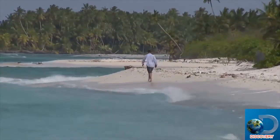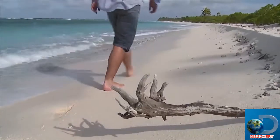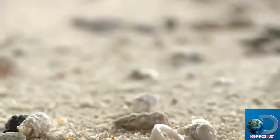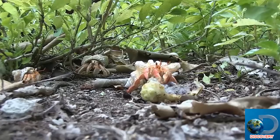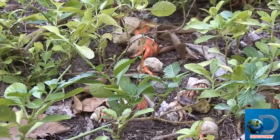Sandy beaches are the realm of ghost crabs. And inland, the forest floor is alive with land hermit crabs, wearing shells that have washed up from the reefs offshore.